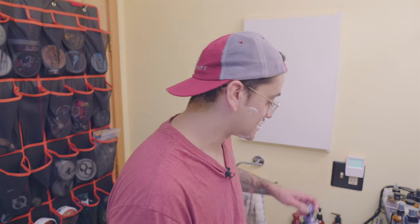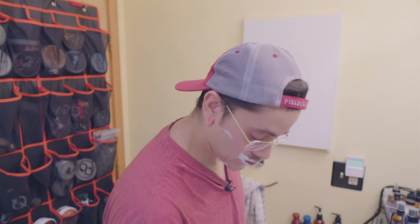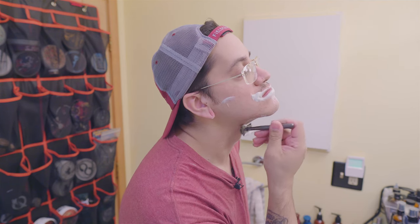And I really like this, the Wilkinson Sword Classic blades. I have the Saloon and the Classic, but the Classic are really nice. All right, first pass is done. Let's rinse off and go for the second.